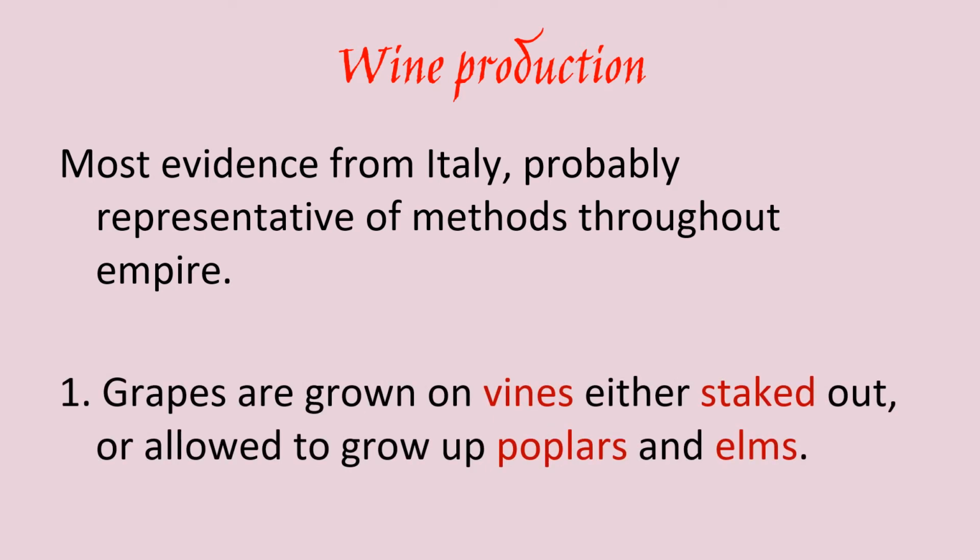Grapes are grown on vines. If you've driven by and seen a vineyard, you can see those long wires, and the grapevines grow along those. Those are the staked out versions. Or the Romans would often allow them to grow up poplars and elms, both types of trees having low enough branches that you could reach them to harvest the grapes.